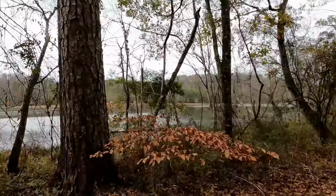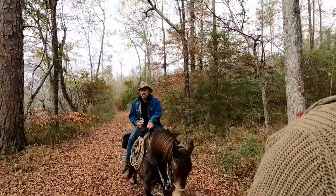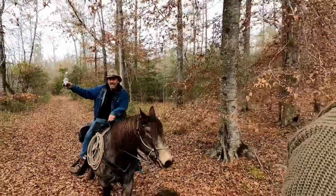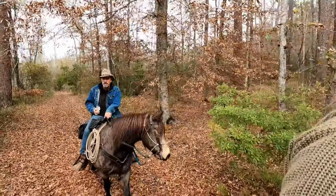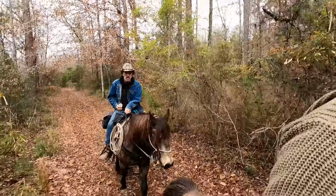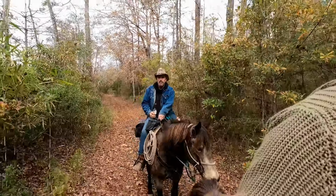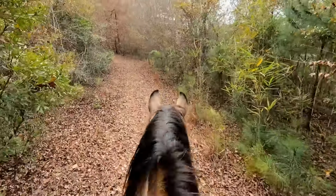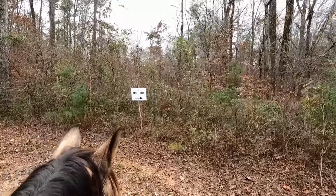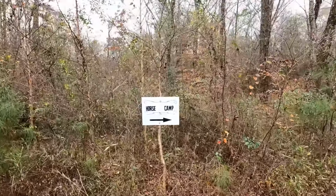But the campsites that are over there are beautiful. I backed in and I was walking around while I was dumping the septic. Looking around, and if you're just camping with a camper trailer, that's a beautiful spot. It's like a lakefront view. So, I'm done. Horse camp. It's a pretty nice sign. Fancy dancy.